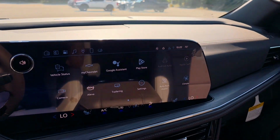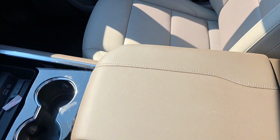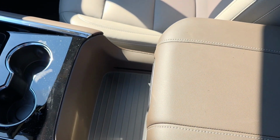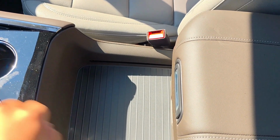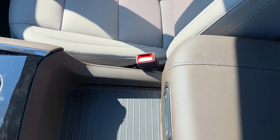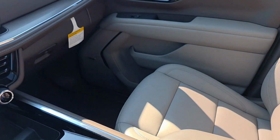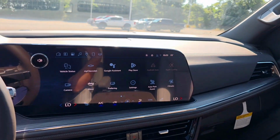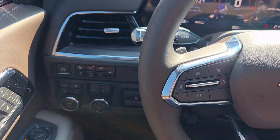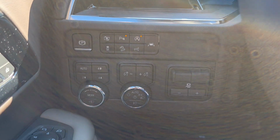Now, my favorite feature about this one specifically, let me show you, is this console. So this console goes back and forth, let me show you. Check that out. It's a little bit of a privacy storage compartment, if you ask me. I say that because not many people know about it. Now, it is not an option on every single Tahoe that you decide you want to buy, so it is definitely something that you have to look into. Now, going to the left side, let me show you the options you have, as in, all the other stuff.